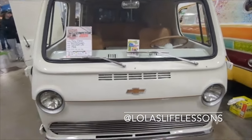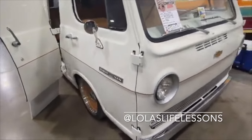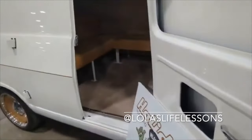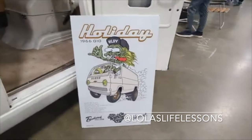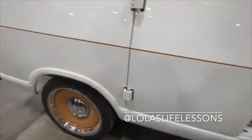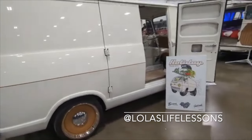These Chevy vans, I love these. This thing's powered by like a 400 horsepower small block Chevy. The paint, I like the color. The color combinations, beautiful. No seat belts in this one, but carry about 12 of your best friends. This video doesn't do these vehicles justice.